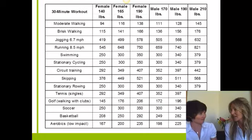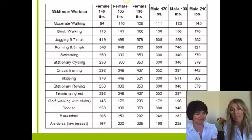Zumba's great. Yeah, it is. It's fantastic. We also have a video as well that you will be able to learn all the different Zumba moves, and you can click on that. It's one of our resources.